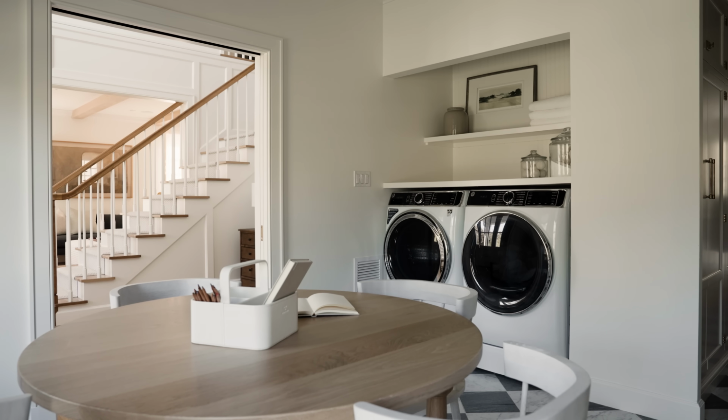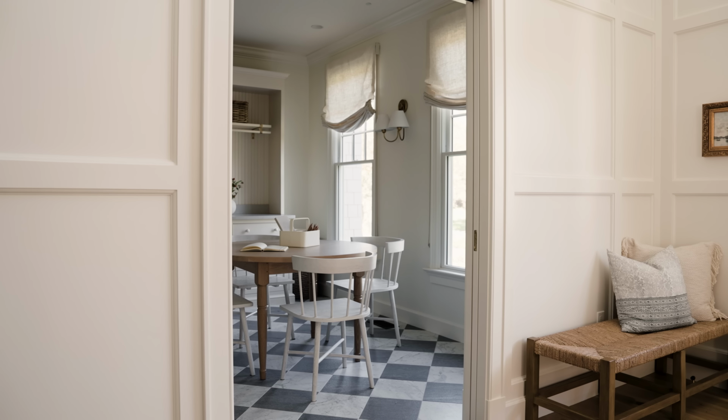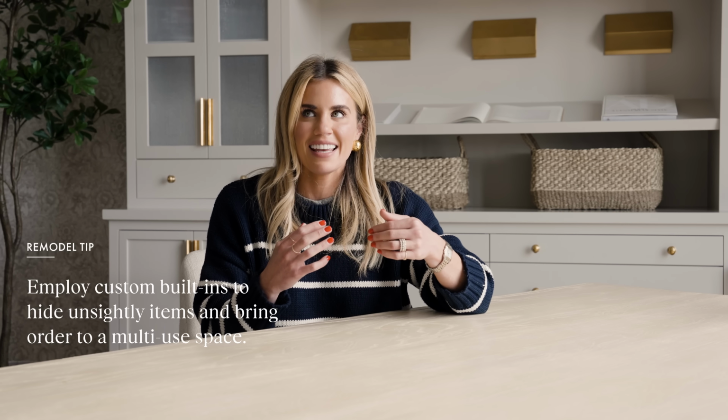I think that centering a table gave the room some purpose, and then closing everything else off allowed it to not feel jumbled. I think that's a key if you are doing a multi-purpose space. Just make sure you're closing as much as possible so that it doesn't feel messy and cluttered, because that space needs to serve so many purposes.